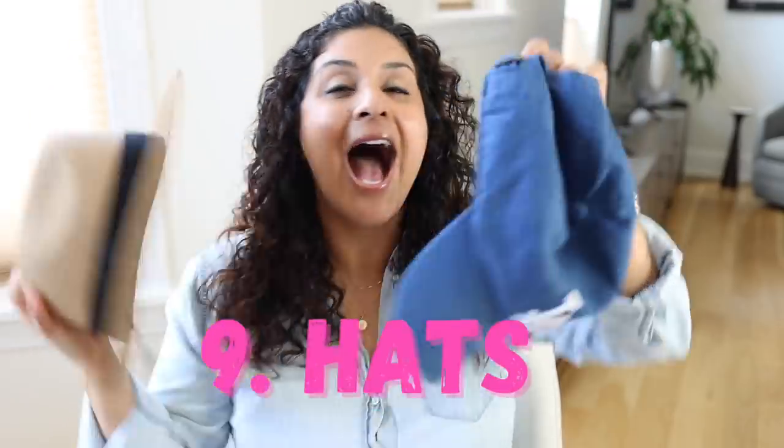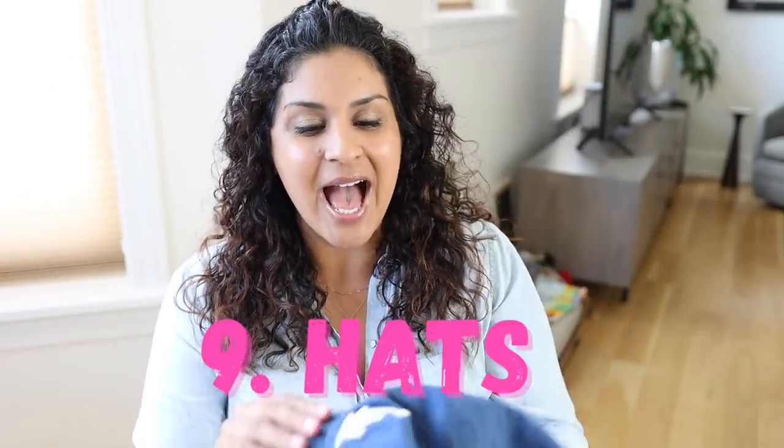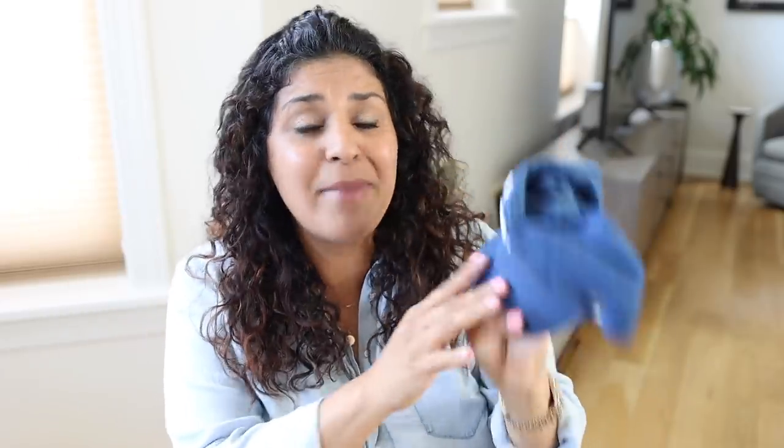Last but not least, travel must have, travel favorite, are hats. I always travel with a hat. I just think a hat can hide so much. Sometimes you get to a destination and you're tired, you're not looking your best, your hair's a mess, but you need to go out and get something, hat. Sometimes it's so hot and the sun is out and you just need a little coverage. I always have my hat with me.